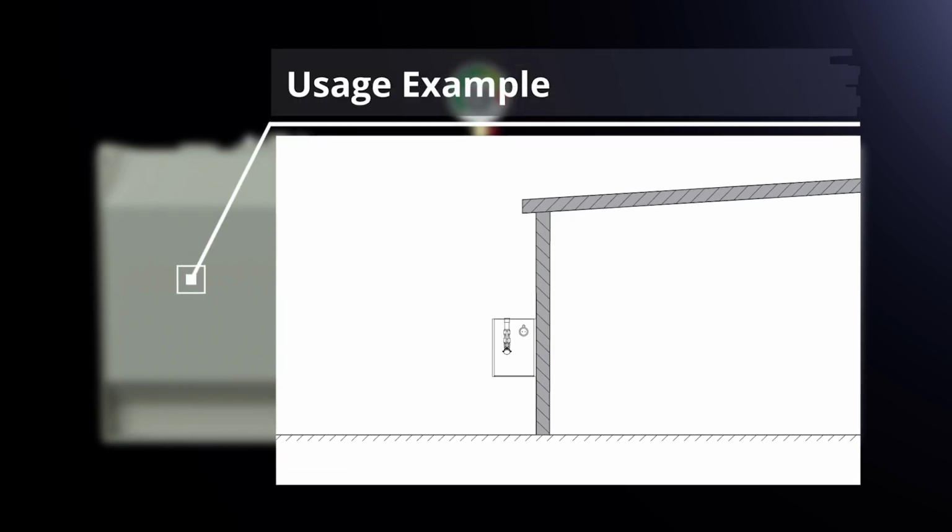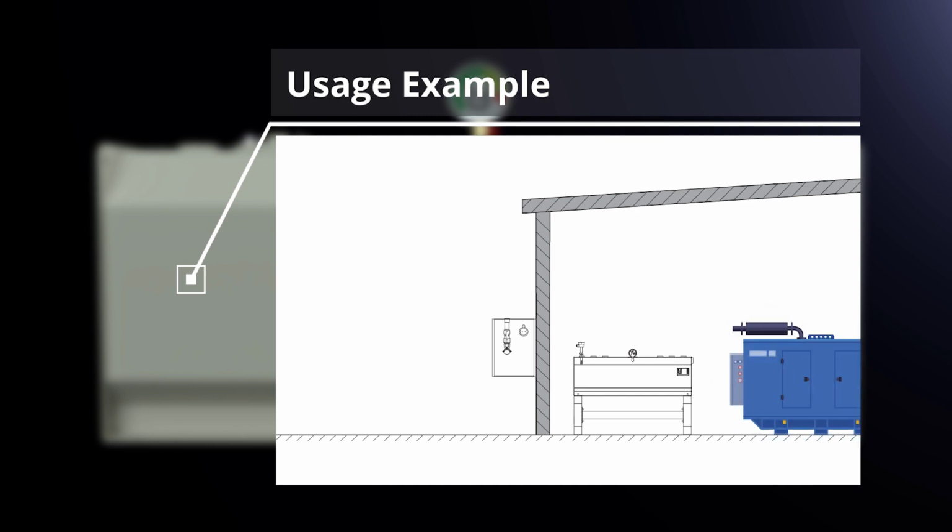Here is an example of use. The TTD can be set up directly above a stand column without a drip tray. The flow and return are connected to the machine or generator via a suction line. The TTD can be filled via a fixed pipeline using a tank truck.